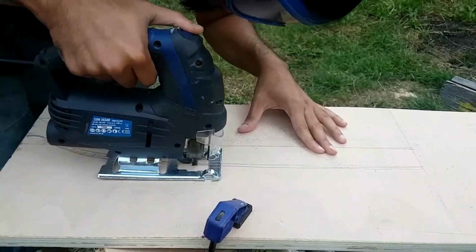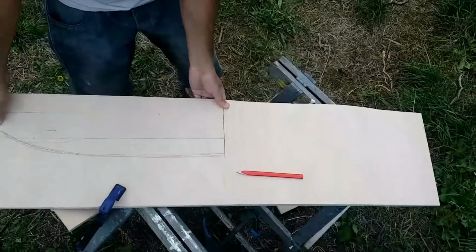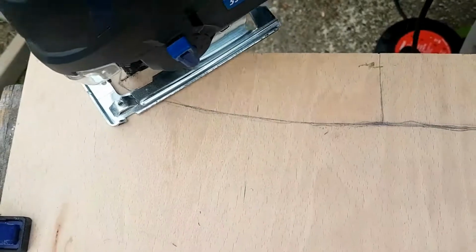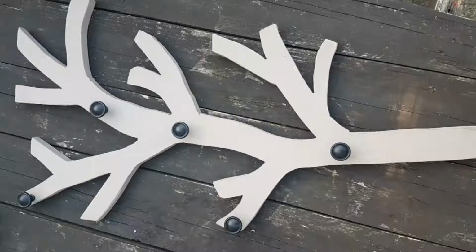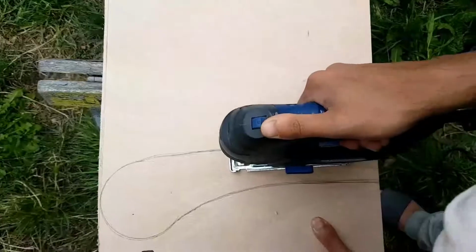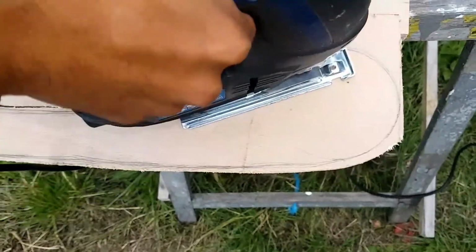Now a jigsaw is the most versatile tool you can have in the workshop. It can cut curves, as you know, it could cut notches, and it can do intricate detailing work. It even covers most tasks done by a circular saw. The reason I didn't put the circular saw as an essential tool on the list is because a jigsaw is cheaper, and plus it can do most tasks carried out by a circular saw.